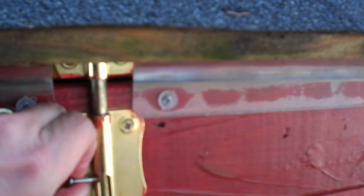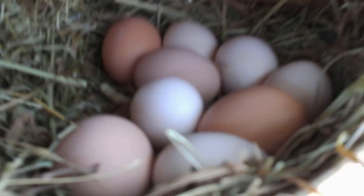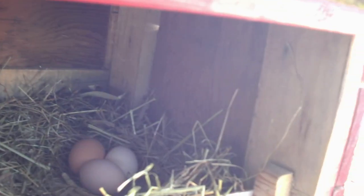Let's go ahead and check for eggs while we're out here. That little clutch of eggs, guys. Got all kinds of eggs there. There we go. Ooh, they're cold. Two. Three. Four. Five. Six. 7, 8, and 9 eggs today, wow.